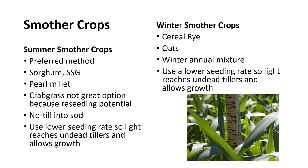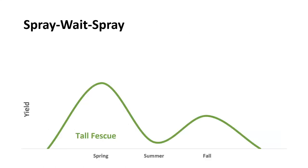I would probably avoid ryegrass for the same reason we would avoid crabgrass. It has high reseeding potential and it's going to compete with the fescue. But cereal rye and oats, those small grains are going to be the best option. Again, you want to use a lower seeding rate so light reaches undead tillers and allows growth so that when you spray them, it's more effective.